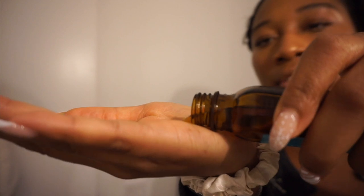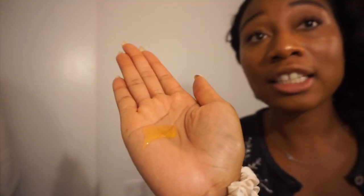Gonna use a little bit of this Moroccan oil, not too much, just a little bit. Okay, that's honestly too much, but you know, it's fine. I'm gonna rub it on my hands. I honestly don't care because I'm just gonna braid my hair back up again when I get home tonight. But yeah, so this is probably just gonna be it.